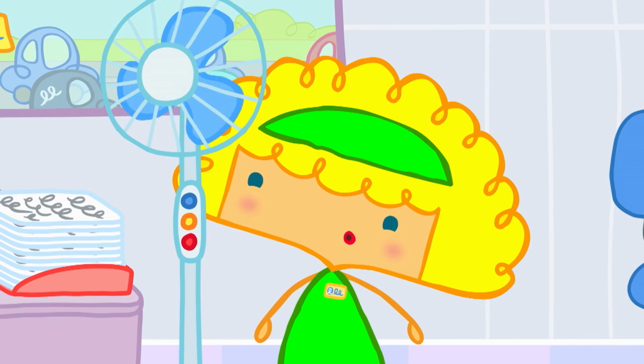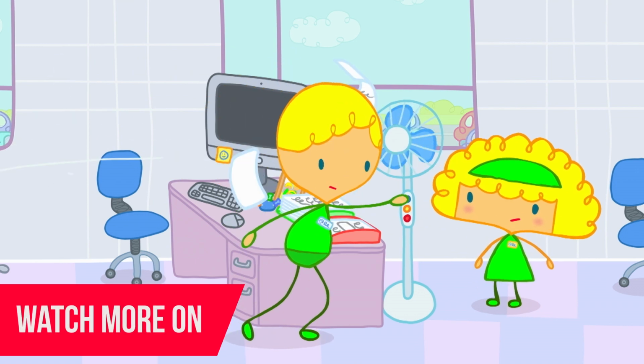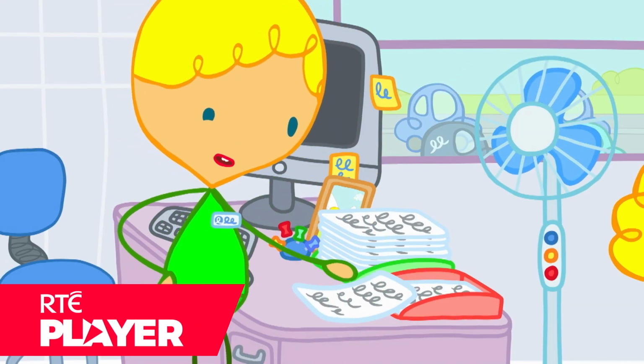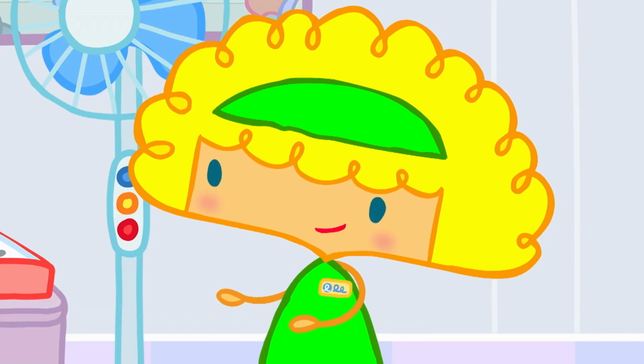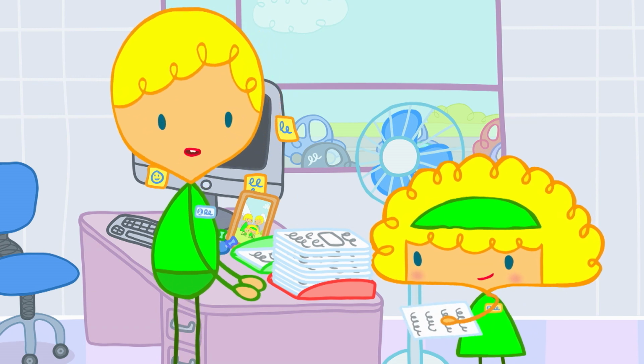Thanks, Maya. What does this button do? Oh, Maya, wait! It's blown the pages out of my in tray and into my out tray. Does that mean you're finished all your jobs? It doesn't work that way, unfortunately.